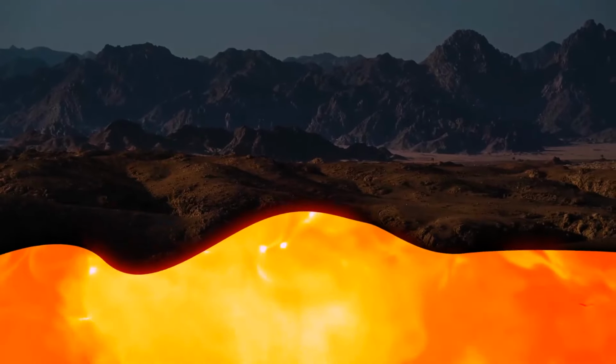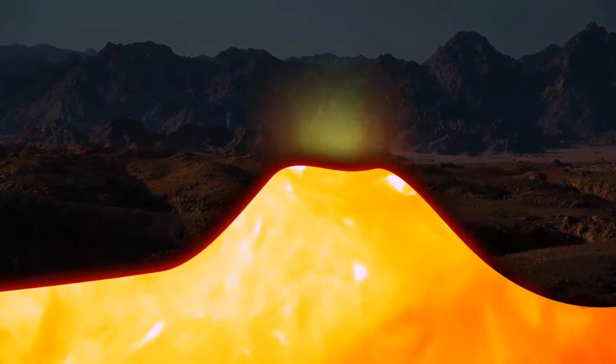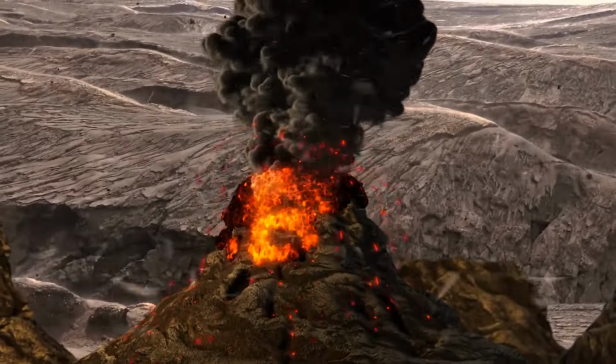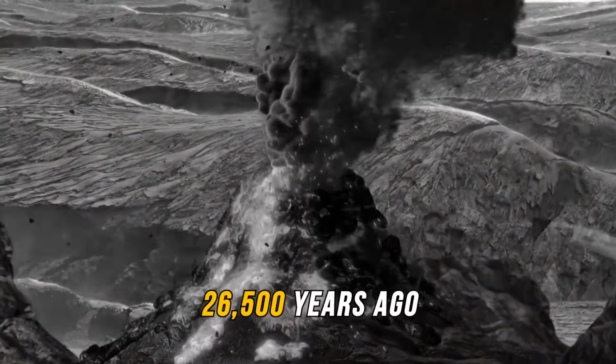That's why a huge pressurized pool of bubbling magma gathers at a depth of only several miles. The pressure keeps growing because more magma is trying to get to the surface until, bam, a super-eruption occurs. The most recent super-eruption happened in New Zealand. Well, when I say recent, I mean around 26,500 years ago.